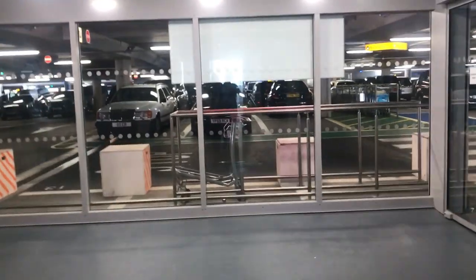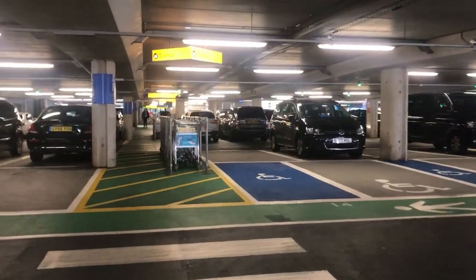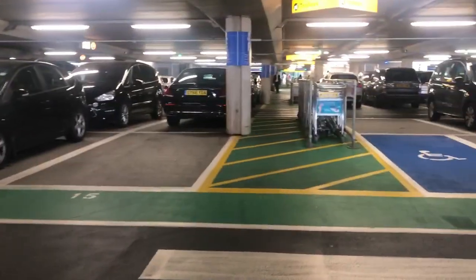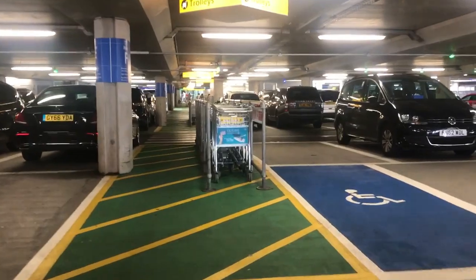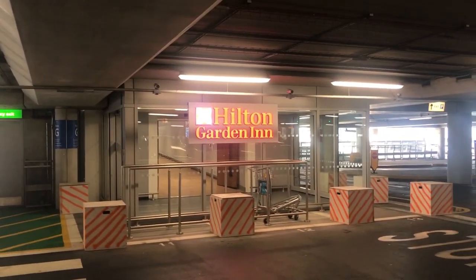So just outside here is a parking area. Now let's cross. So there you have it, Hilton Garden Inn.